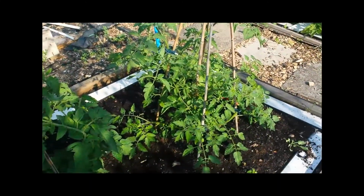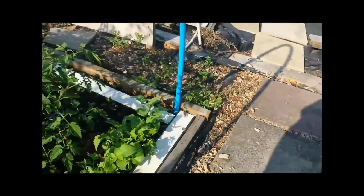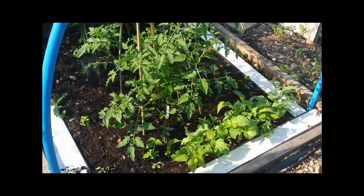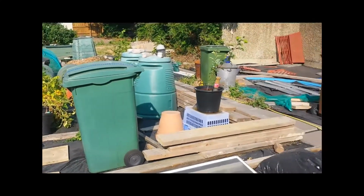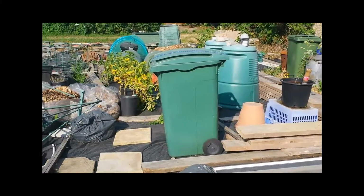Tomatoes seem to be doing okay. I've harvested half a row of radishes here, which are doing well. That was a seed tape experiment again. And then on what is still a tip at the moment, because I've got things to do, like cut up all this timber and then start digging and weeding.